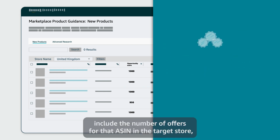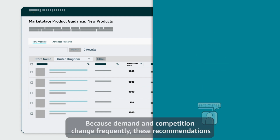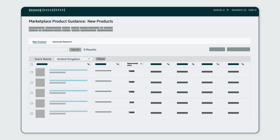Other data points include the number of offers for that ASIN in the target store, the featured offer price, current demand, and customer ratings. Because demand and competition change frequently, these recommendations are refreshed every week to make sure you have the most up-to-date information.